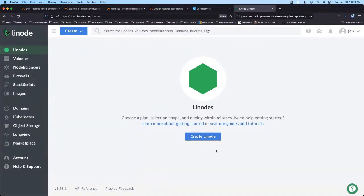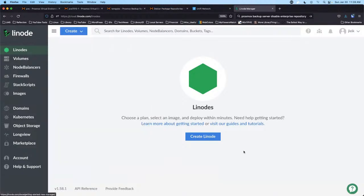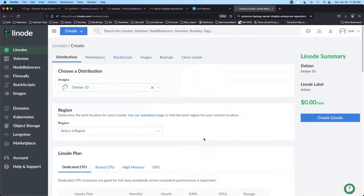Let's go ahead and click on Create Linode, and we've got a Create button here, and we've got one at the top as well that gives you additional options. We're just going to create Linode. All right, and across the top we've got different options.